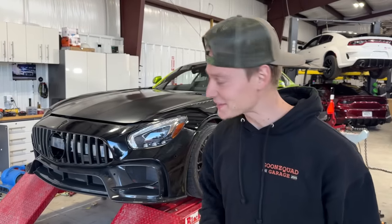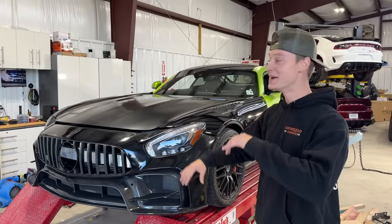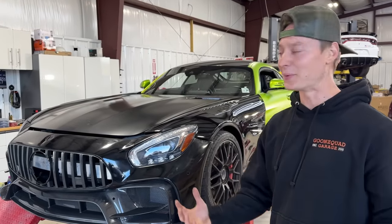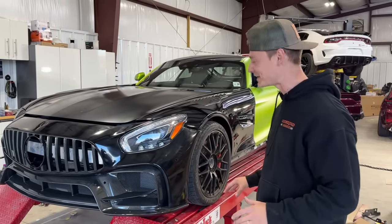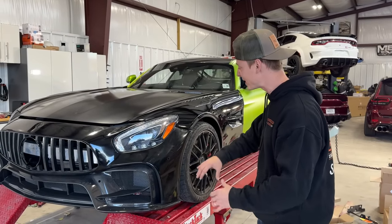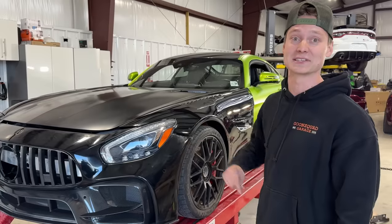Alrighty guys, check this sucker out. We went ahead and threw on that front bumper, the hood, the headlights, the radiator support, just to see what it's going to look like. And I gotta say, this thing is probably going to look absolutely insane. I know it's going to look insane once it's all painted and finished up. We just mocked everything up, and oh my goodness, dude, that gets me excited.